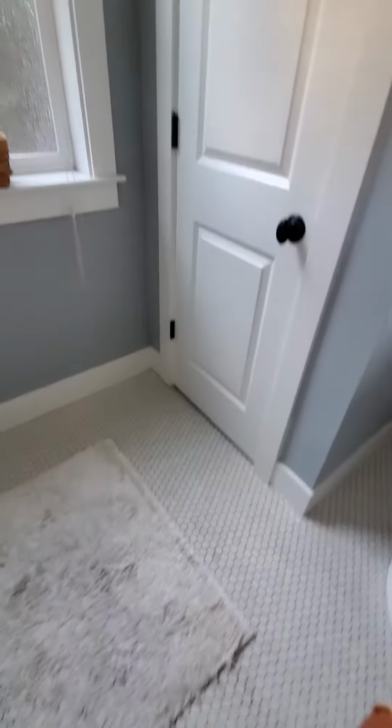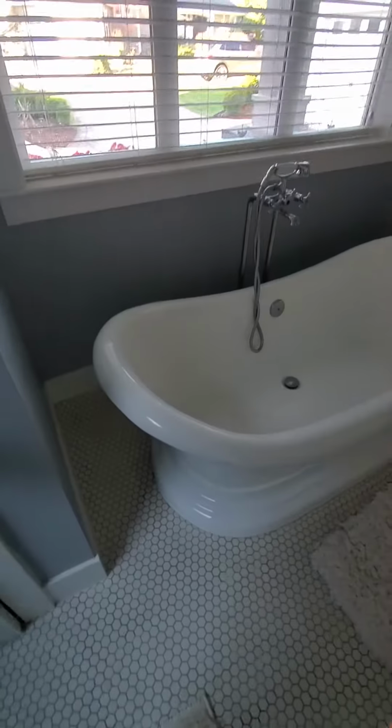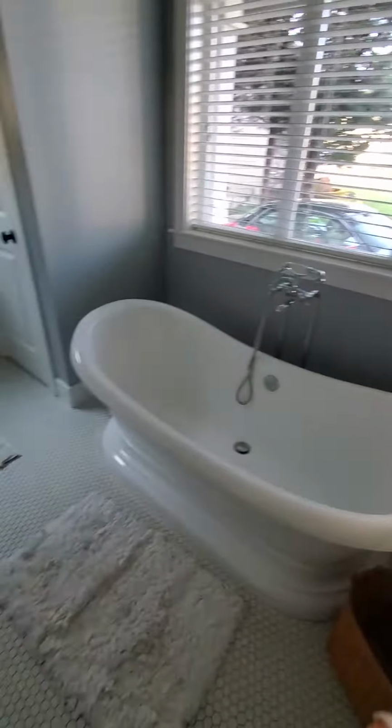Obviously the windows in the house are new enough that all the windows in the house are low-E double pane type windows. Decent sized soaking tub, and it's attractive structurally, good looking tub. And then you have a private throne room with a pocket door. So that's always kind of nice.